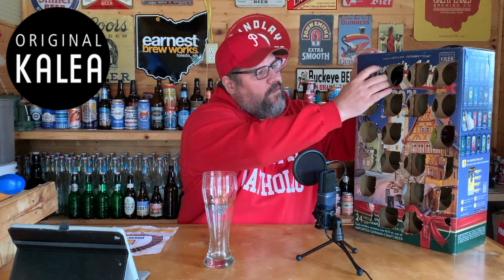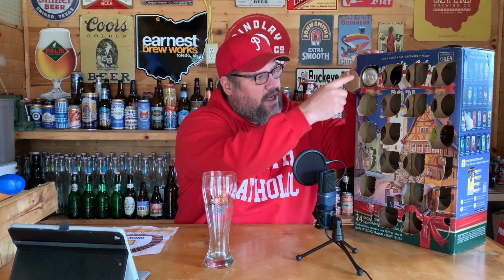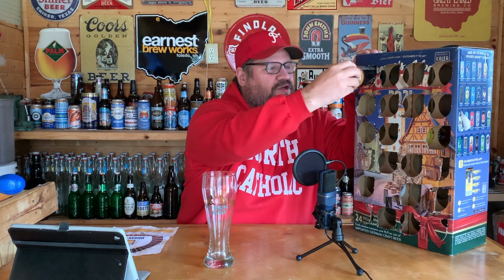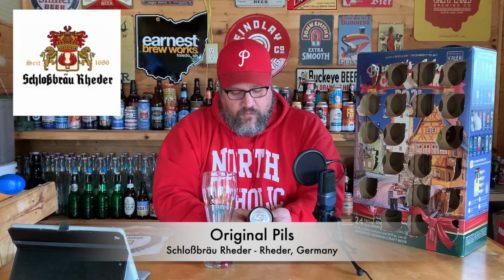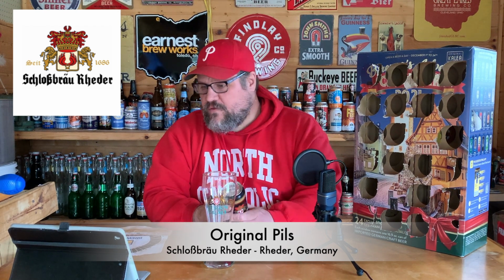Let's move on to day 22 on our calendar. We got a couple more left here. I'm shocked some of these have started to fall. I'm shocked the one in the very top corner hasn't fallen all the way down Connect 4 fashion so far. So this is Schloßbräu Rheder Original Pils, product of Germany. See what we have here. Anything of interest?